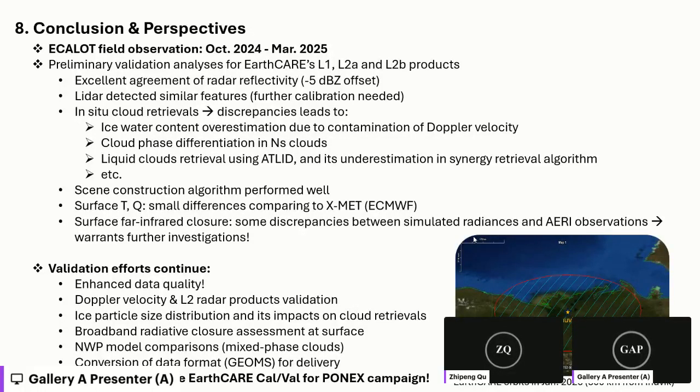Thanks very much, Zipeng. Are there any questions or online? Thank you very much, Zipeng. The question that I have for the comparison of ground-based measurement like LiDAR or radar with the satellite: is there a specific radius that you consider, or how do you select the scale to compare?